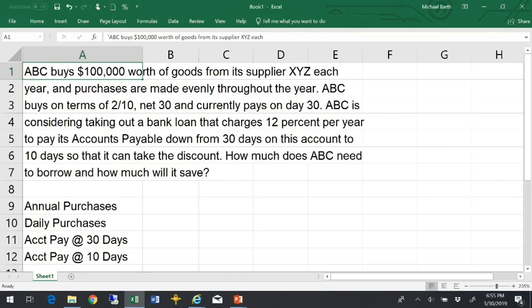Well, 2/10 net 30, as we've seen in other parts of the book and in the videos, has an effective annual interest rate of around 37%. It's hard to see that sometimes because it's not an interest rate you're being charged. You're just giving up a discount. It's the same thing though, and it can be very expensive.